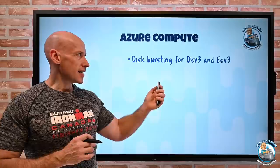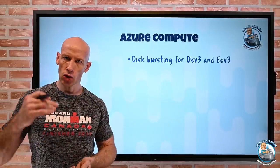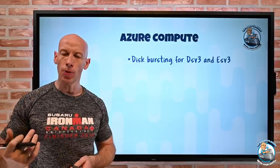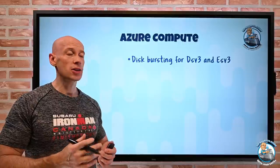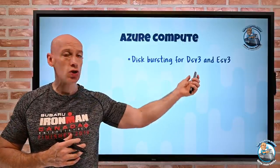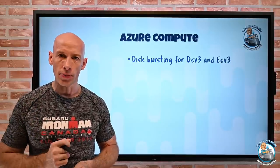Disk bursting for DSv3 and ESv3. So this is the idea that virtual machines have a certain amount of IOPS and throughput. Well, for small windows of time, I can actually burst beyond those. So these two SKUs now support bursting of the VM level IOPS and throughput.